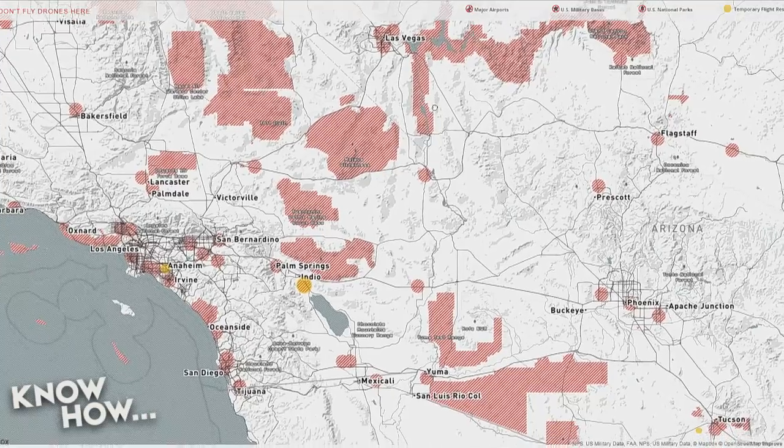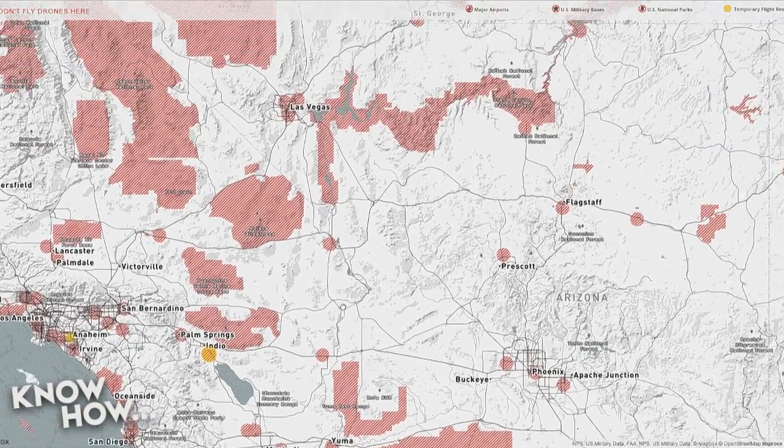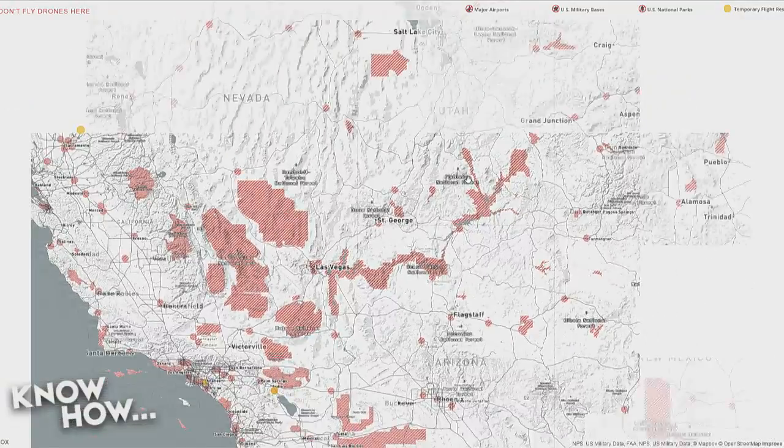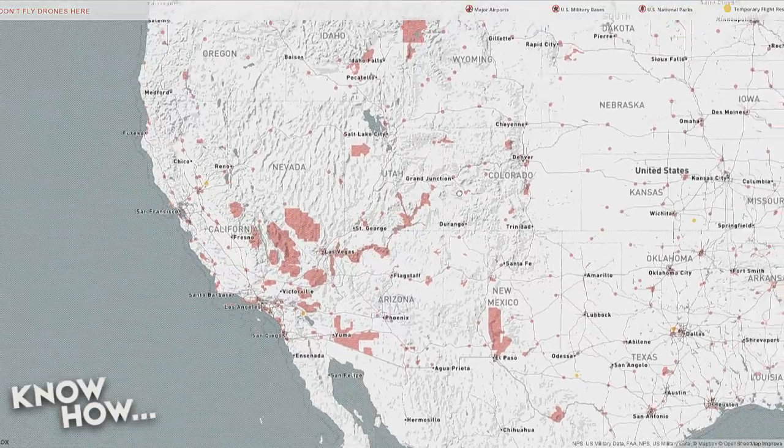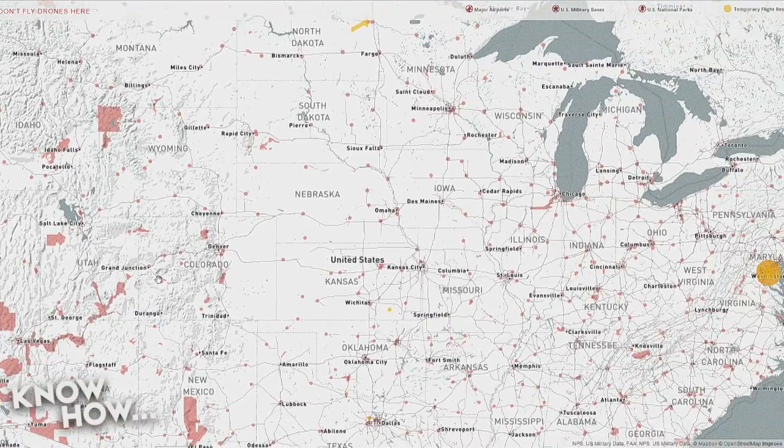Unfortunately, this is what kills it. The parks are some of the most beautiful places to fly. Right, and if you wanted to take video, those are the beautiful spots. It's kind of a bummer. Well, we'll find some more of those microwave tower places.